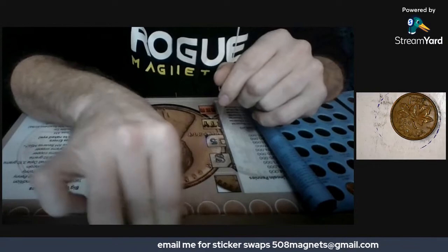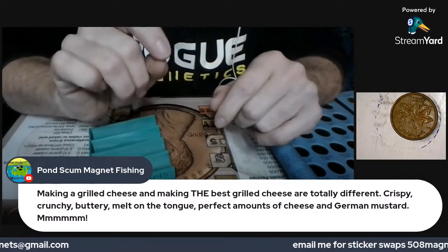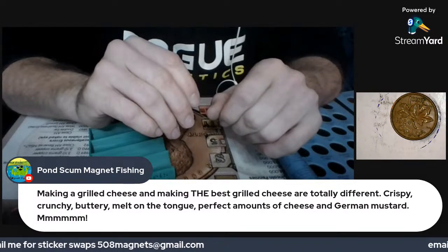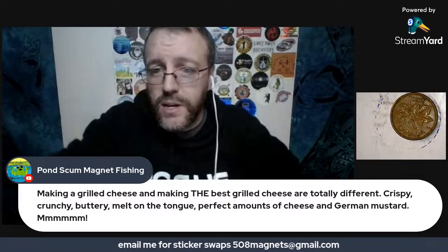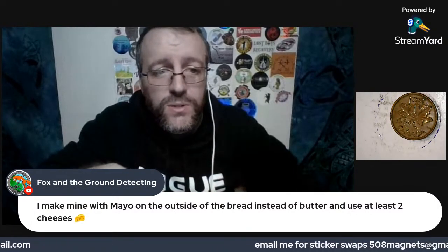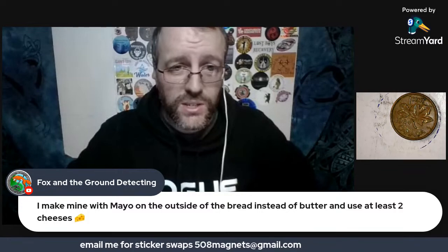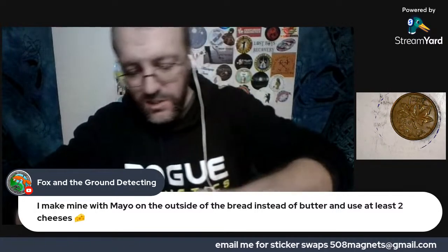That's true. Making a grilled cheese and making the best grilled cheese is definitely a difference. Crispy, crunchy, buttery, melty on the tongue, perfect amount of cheese, and German mustard. That doesn't sound bad. I would eat it. I make mine with mayo on the outside of the bread instead of butter, and use at least two cheeses. I actually do the mayonnaise thing. It's a lot easier than trying to spread butter, especially if it's not a soft butter and you just ruin your bread. The mayonnaise makes a nice crisp. I like it. It's good to vary up the cheeses.